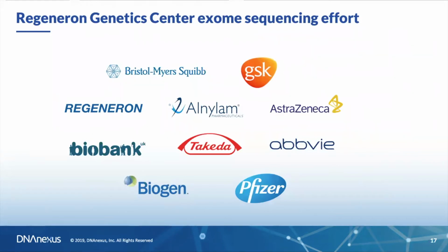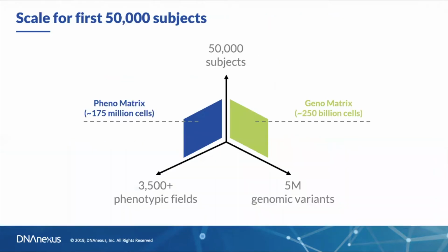So they receive samples from the biobank, they sequence them in their lab in Tarrytown, and they produce exome sequencing results such as nucleotide level variants and other things. And they are contributed back to the biobank, which after a period of exclusivity makes this publicly available. And very recently, you may have heard that the first 50,000 exomes have become publicly available. And those alone contribute to a wealth of data.